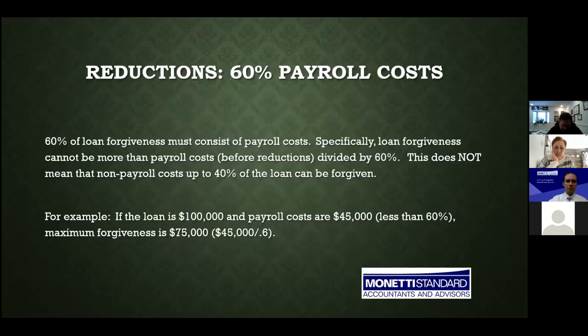Final test is the payroll cost test. In the original law, there was a provision that a certain percentage of the total costs forgiven had to be made up of payroll costs, because really that's the whole purpose of the loan. So as of right now, that number is 60%. So it doesn't mean that non-payroll costs can be 40%. It means that you take your payroll costs before reduction and divide by 60%.